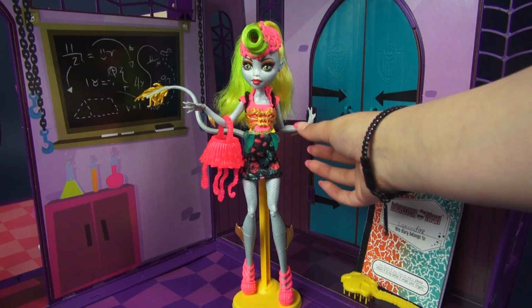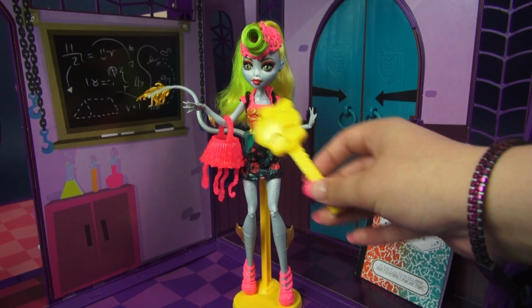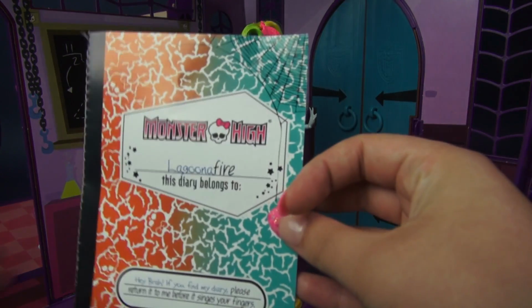Of course you get the Lagoonafire doll, but you also get the doll stand and matching hairbrush. These are both yellow like everything else in the Freaky Fusion line. And you get her diary. So let's go ahead and take a look at this.